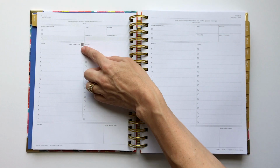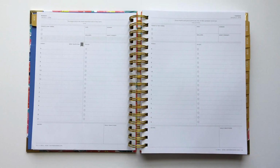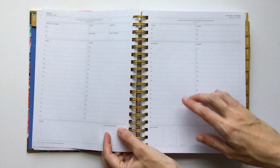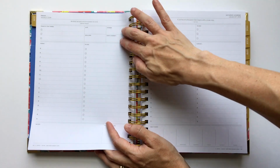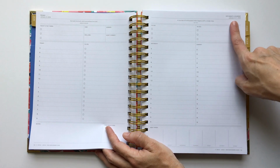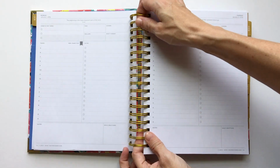I'm interested to see. Okay, but let's look at the layout of the page right now, because you get one page per day, but Saturday and Sunday share a page, but they don't share it horizontally split like Emily Ley does. They share it vertically split, so it's done differently. This is your Saturday and Sunday. But let's go over one full page, and I want to show you some stuff close up on here.